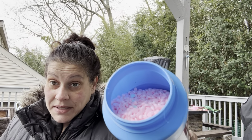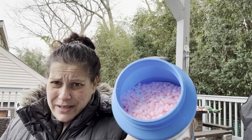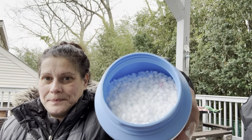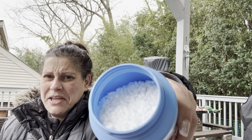These are the drop shape ones. This is the Gain Fireworks or whatever they call it. Yeah. I think I have that right. Could be completely backwards. And this is the white one, with every color sprinkled in there, but primarily white. Such a good deal. If you like these things, if you pay the $10 to $20 for a container of it, run.